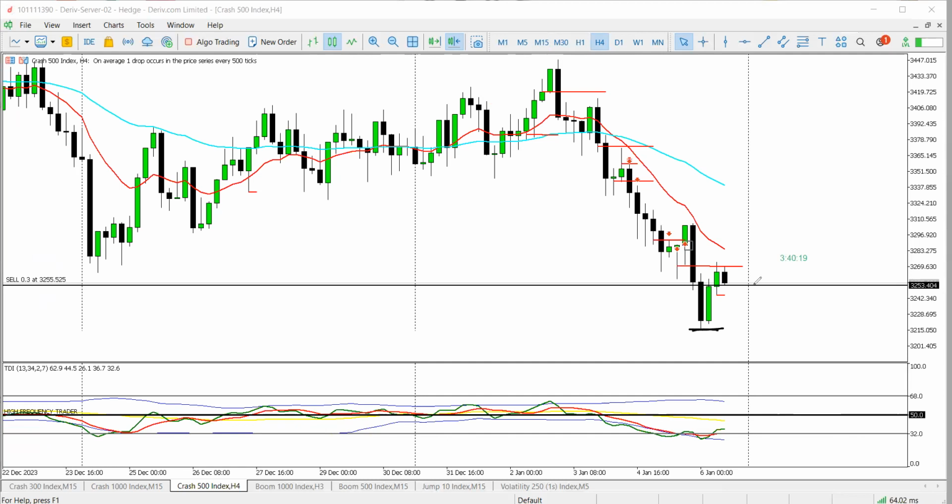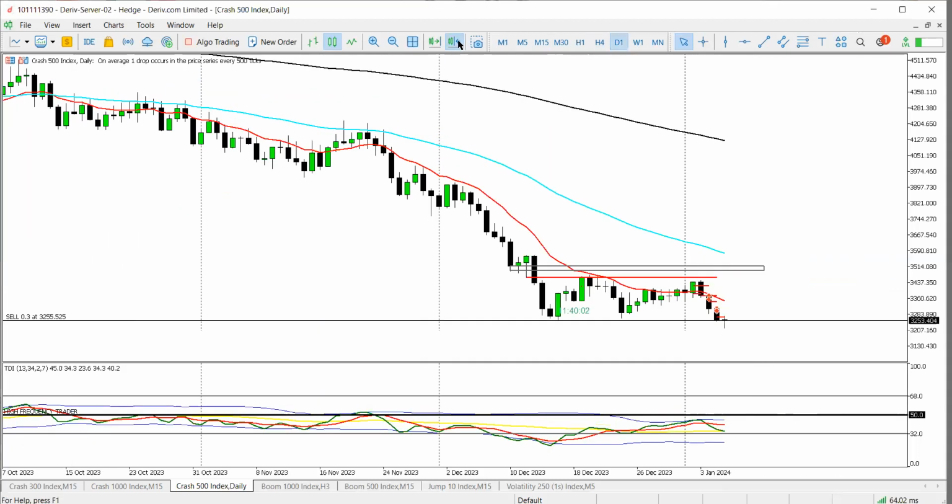I'm not sure if price will really want to continue selling. It's still possible though, since we are in a very tight downtrend here. So we could still follow this pattern and drop. Hence, we've got that one sell which we opened. Looking at the daily, price looks like they've taken out liquidity on these areas here. So they might want to push up, which is also a possibility.